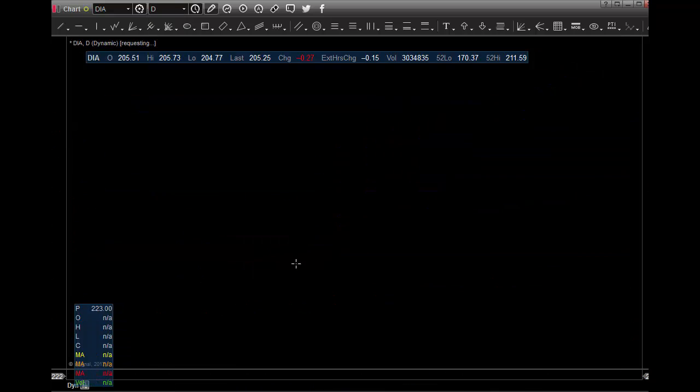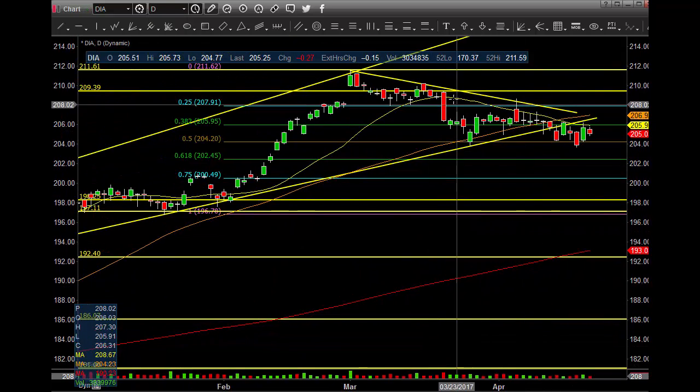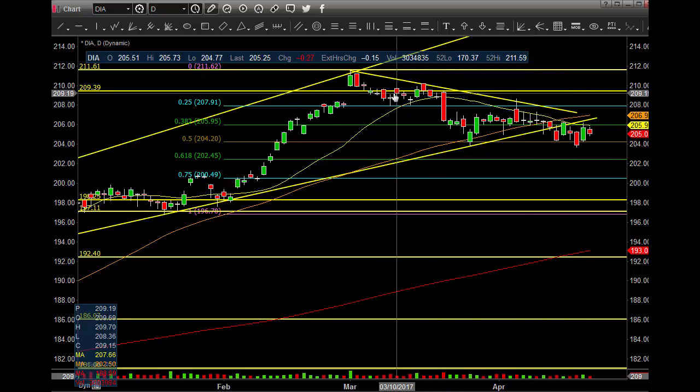Let's go to the daily. Daily chart, I still like this pattern for more downside, guys. I like the inside bar. I know that the fact that it's above here, but we got back below the MAs. If it gets above the MAs and above this trend line, then maybe higher prices. You still have big resistance around 209.39, and then of course double top 211.59. So you got to keep an eye on that. But I like this one.